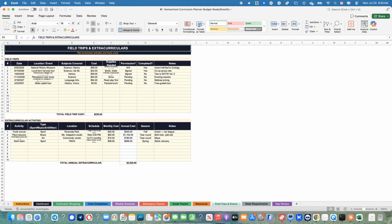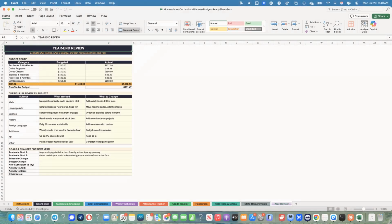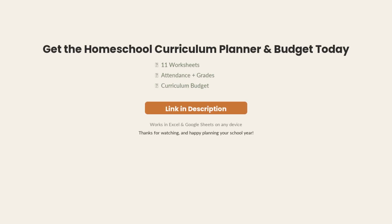Field trips and extras covers the enrichment side: trips, co-ops, and activities, with their costs tracked alongside everything else. And the year review pulls the whole year together so you can see what worked, what it cost, and what to change next year. That's the whole planner.